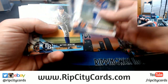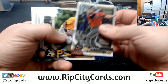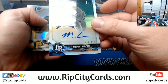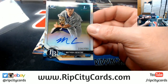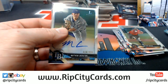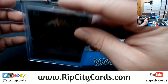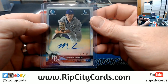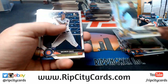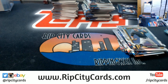I wonder if the dude just opened it. Liberatore to $4.99 for the Rays. And the aforementioned Liberatore to 499 refractor autograph style for the Rays. No Aaron Judge cards in draft that I know of, unless there's some weird throwback insert or something.